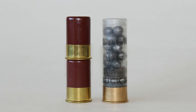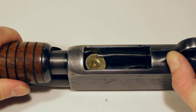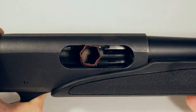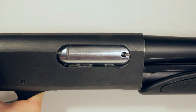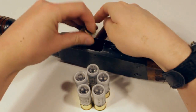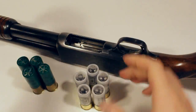It's an attractive idea, but repeaters designed for standard length shells can have trouble feeding or ejecting short rounds with complete reliability. This is most likely to be the case with extremely short mini shells below 2 inches in length. Less extreme short shells will often function properly, however, and while they may not double capacity, they can still provide an extra shot or two over standard length ammo.